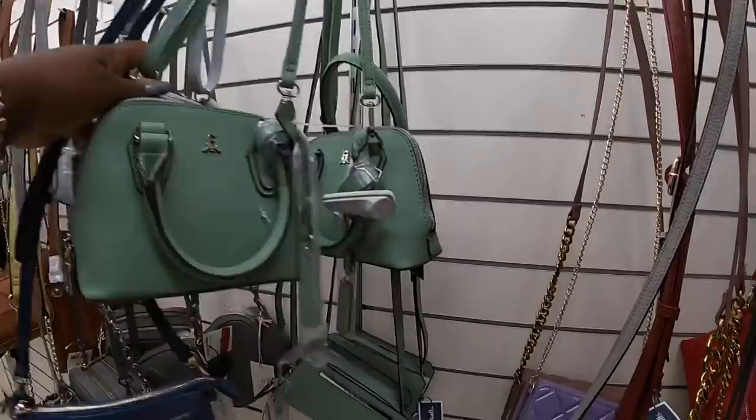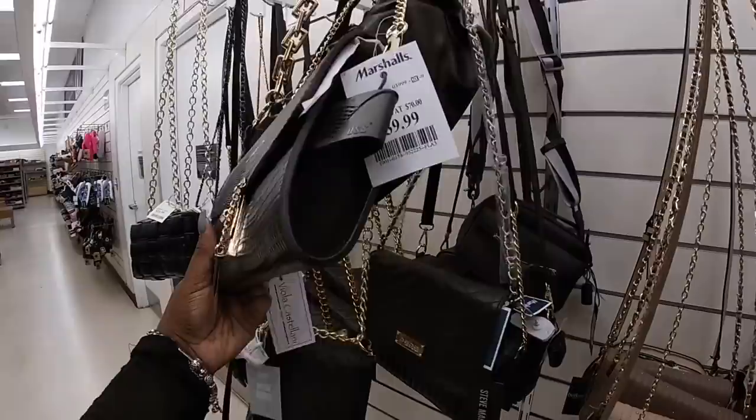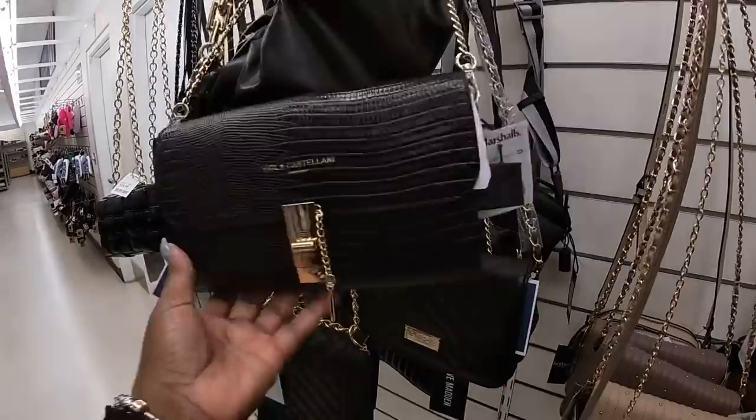No, it's just something hanging from it. Okay. Steve Madden, look at this, $40. Viola Castellani, that's cute. BB, they have the bag here in black.